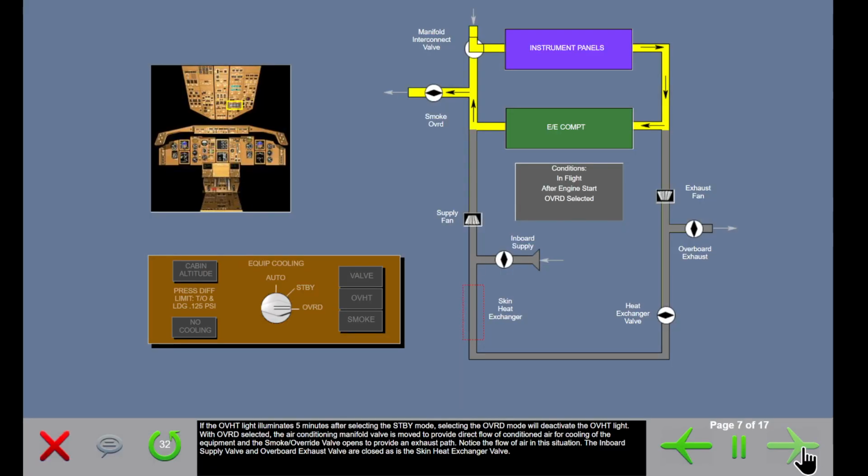If the overheat light illuminates 5 minutes after selecting the standby mode, selecting the override mode will deactivate the overheat light. With override selected, the air conditioning manifold valve is moved to provide direct flow of conditioned air for cooling of the equipment, and the smoke override valve opens to provide an exhaust path. Notice the flow of air in this situation. The inboard supply valve and the overboard exhaust valve are closed, as is the skin heat exchanger valve.